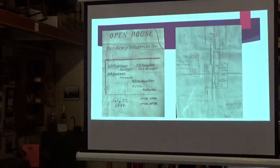This was just a picture of the open house brochure that they gave out to people. It tells who the manager was, E.P. Flickinger, and P.J., and I think his last name is pronounced Maher, and Foreman W.B. Buckwalter and R.J. Cox as the mechanic. It showed how you would come in for your tour.